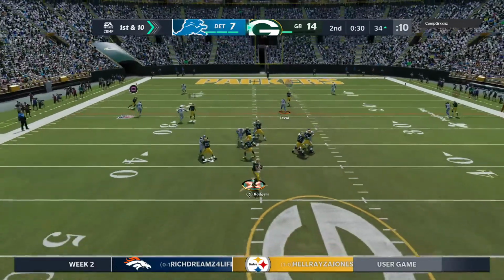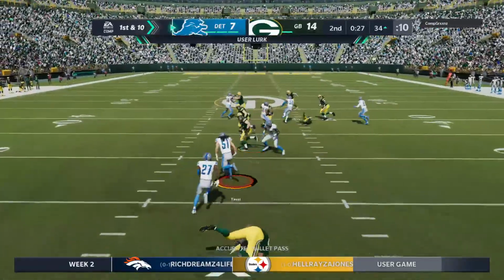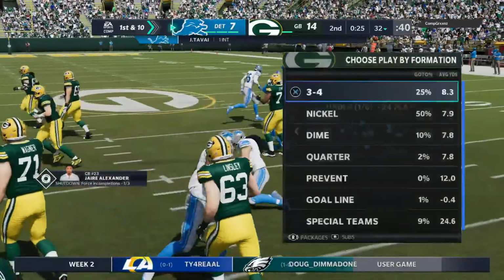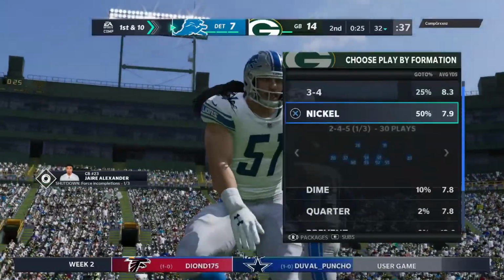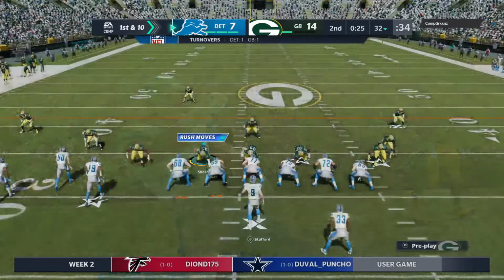Off the play fake to Jones. Here's Rodgers. Into a double team, and it's intercepted. Picked off at the 23. And he'll get this back to the 32-yard line. He had a little bit of the turnover bug last week. 3 interceptions. Not an absolute disaster, but another one here.